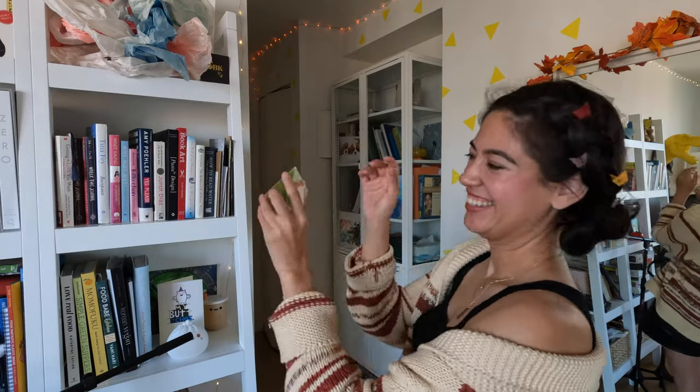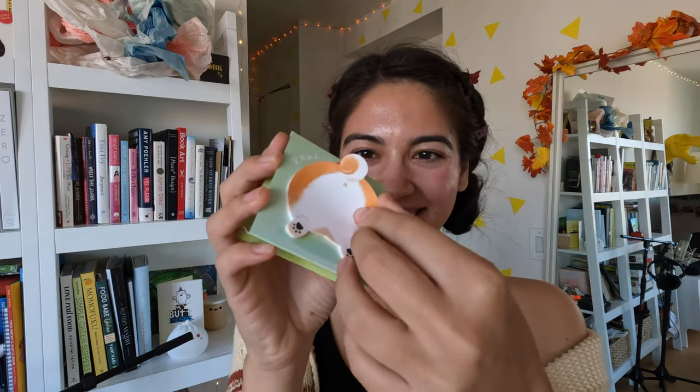The other thing that I wanted to show before I finished the whimsical decor tour are these sticky notes. Aren't they cute? It's a little corgi butt, which is so cute. I guess this technically is not a decor item. It's like an office supply, a whimsical office supply, but I kind of use it as a decor item because I just have it on my shelf.